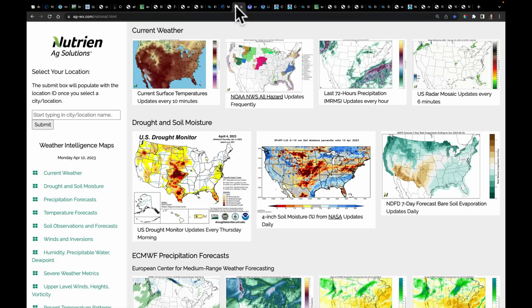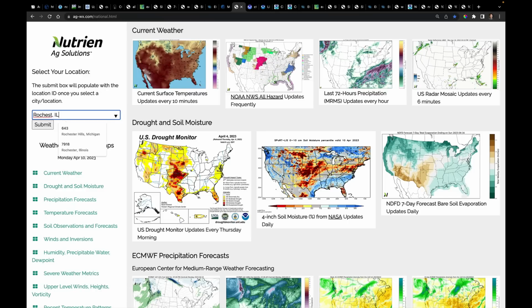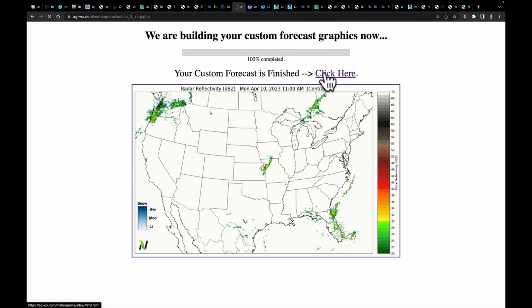So I want to remind you of something. On our website, agweather.com, if you're in the ground and you're planting right now, don't forget that you can go in here and at any moment get these point forecasts. My family lives in Rochester, Illinois. It's a small town outside of Springfield. So I'm going to click on it. I want to show you what their forecast looks like and a way to use this.